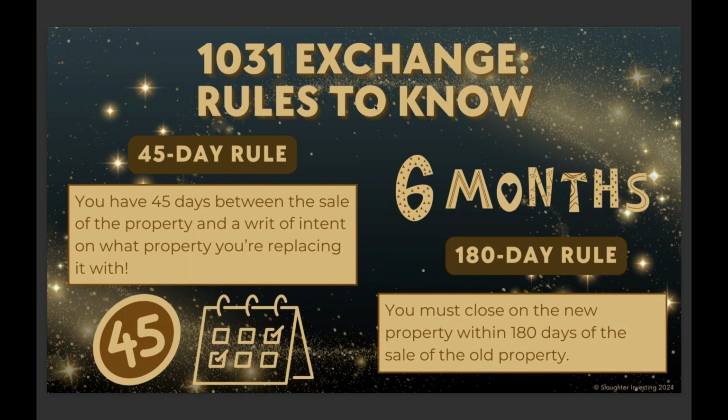But where is it hard and fast? Go read tax code. You're going to laugh when you see it. And then finally, you have the 6-month, 180-day rule for closing. So that is the time period in which you must close on the new property.